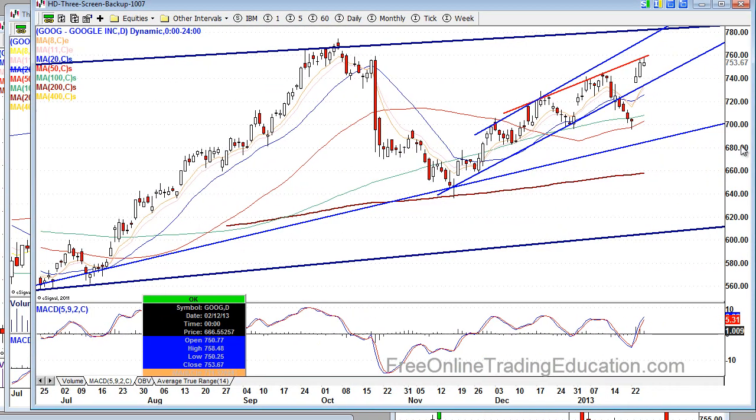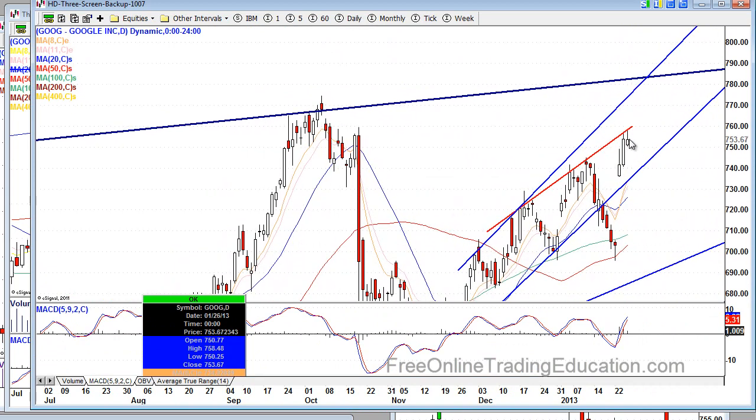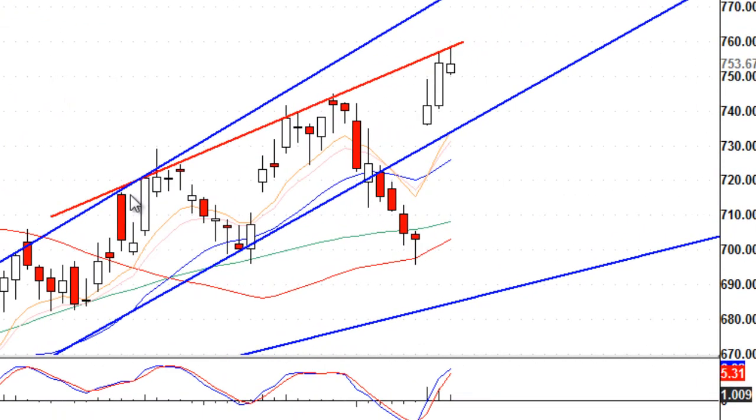Let's take a look at Google. It's all over the news, and share this in your Google threads around, but check this out. We have this resistance line. Let me show it to you.